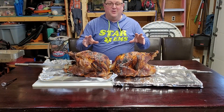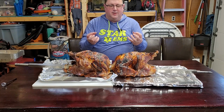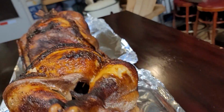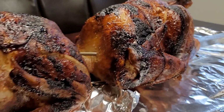The hardest part now is just sitting here waiting for these things to rest, waiting for them to cool down. You can see the steam coming off of them. They're piping hot. We're gonna let them rest so it reabsorbs that juice that's in there. And then when we go to cut into these, they should be just tender and moist and just wonderful. They look great, they smell great. If they taste half as good as they look or smell, then this is seriously a success.